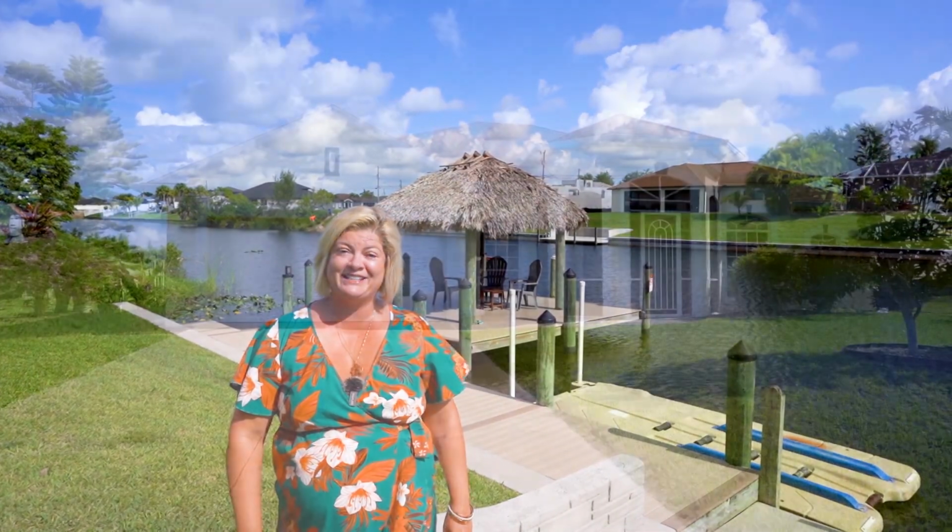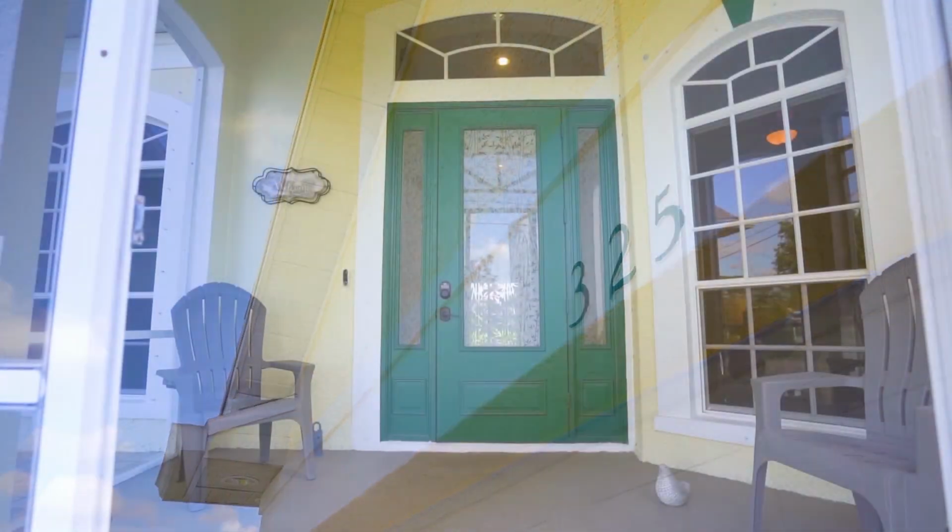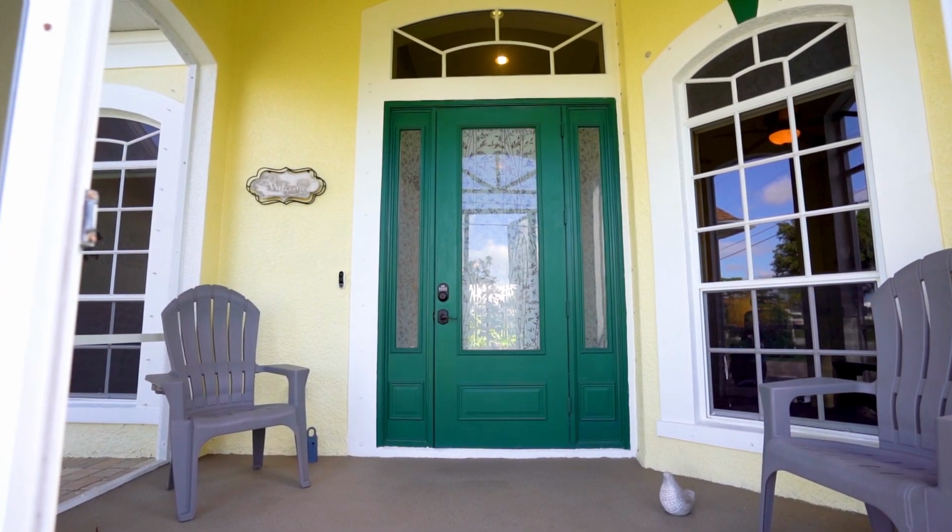Incredible chance to own 0.5 acres and 160 foot of freshwater home in the Vermont Canal in Southwest Florida paradise. Built in 2005 by David Weekly Homes, this Fox model home exudes energy efficiency and charm.